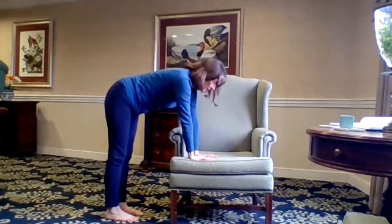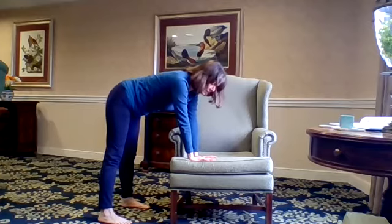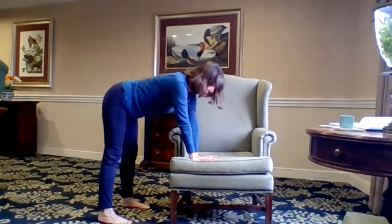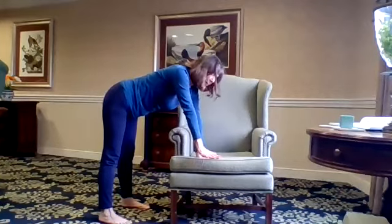Bring our hand to the seat of the chair. Again, let's step a little wider. So if you're sitting, you can just bring your hands down between your legs with the wide-legged stance. Or you can bring your hands to your leg. And take a nice, easy breath.